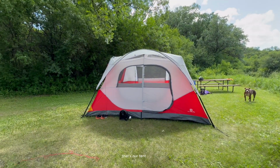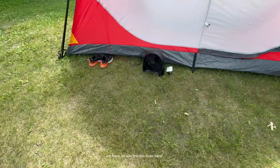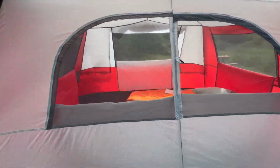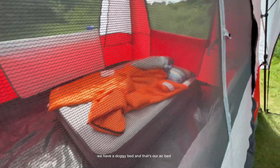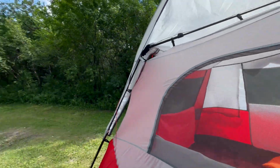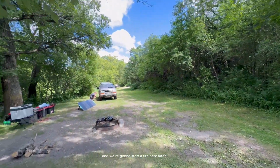That's our tent. We have an electric fan over here. We'll peek inside. That's our bed. Oh, we have a doggy bed. And that's our air bed. Nothing much really. And we're gonna start a fire here later.